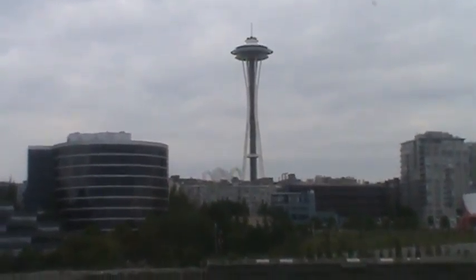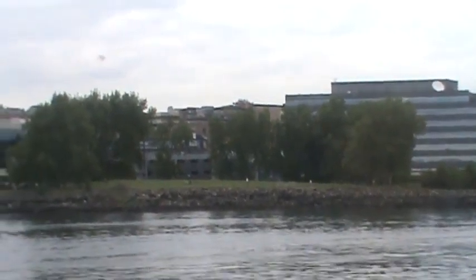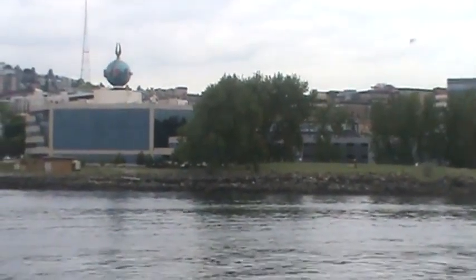Just behind it, you can see the Space Needle. This is the official city icon of Seattle. It was built in 1962 for the second World's Fair that Seattle hosted. It's 605 feet tall, and I guarantee you it's the tallest four-story building you will ever see. The bottom floor is kind of a ticket booth, guest services. About halfway up, there's a banquet hall.